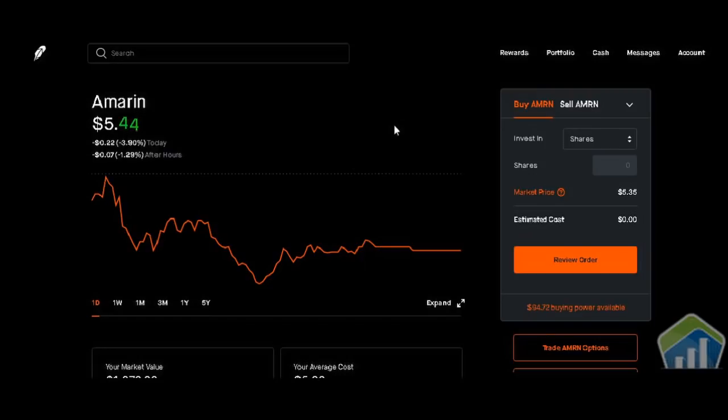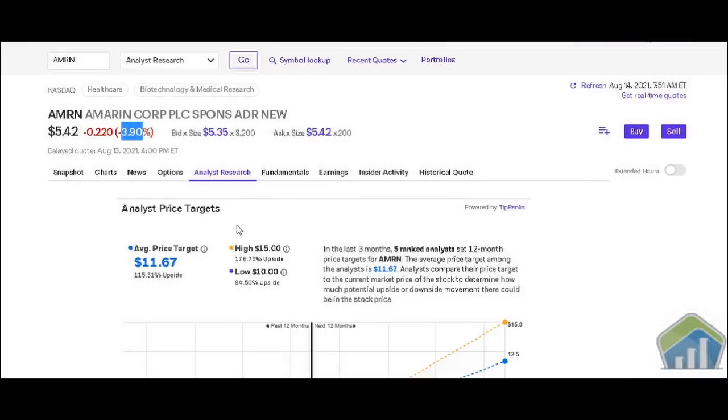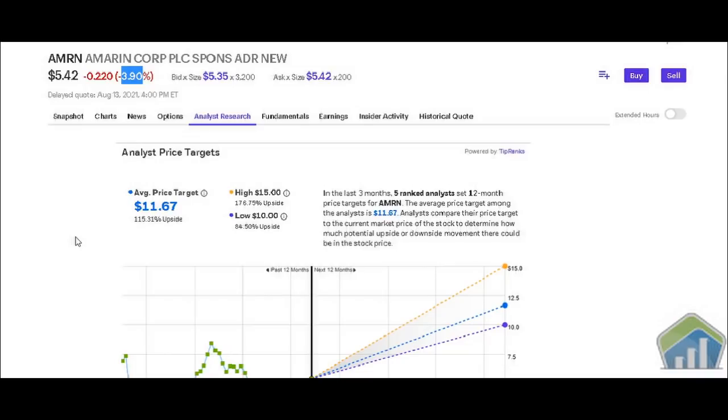So what we're going to do is push forward to show you guys what's going on in E-Trade. E-Trade is basically showing you that the price is 5.42 right now, down 22 cents or negative 3.90%. And then we have analyst price targets. I like to talk about analyst price targets because, hey, these guys are professionals. They're going to tell you exactly where they think the market could be going for these stocks. So the average price target is $11.67. Great Scott.